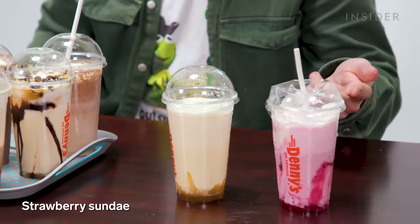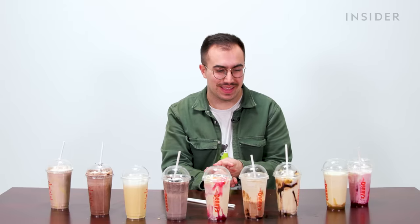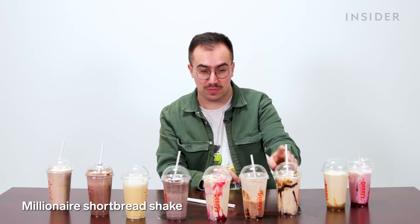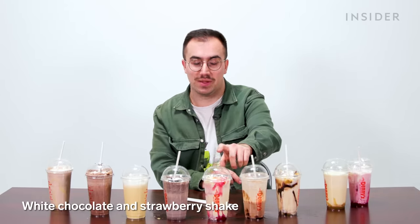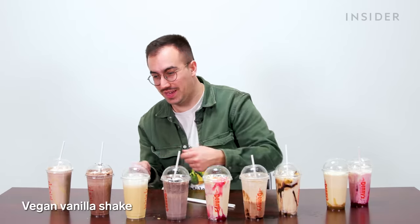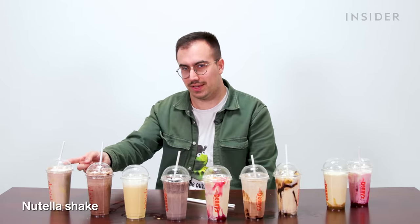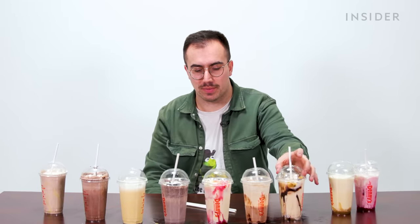Here we have a strawberry ice cream sundae and a caramel ice cream sundae. Ignore the straw. I definitely did not think it was a milkshake. I think we have identified all the shakes. I believe this is millionaire shortbread, peanut butter shake, a white chocolate and strawberry shake, cookie shake, a vegan vanilla shake, then this I think is Bueno, and this is Nutella. I think my favorite would probably be the millionaire shortbread one. Very sweet, but very tasty.